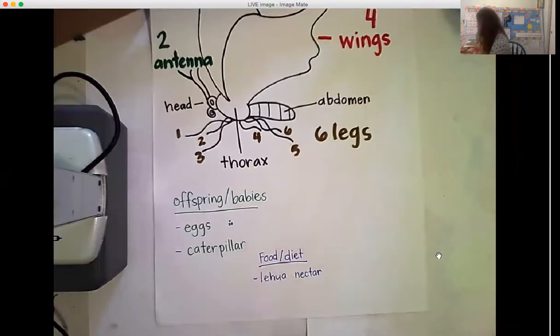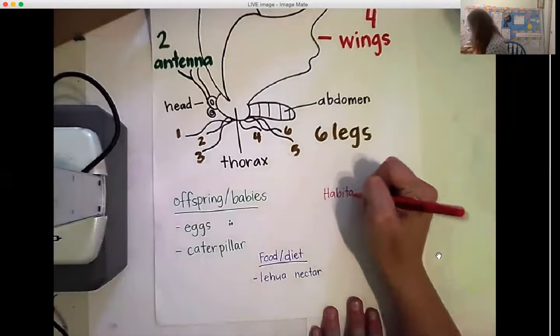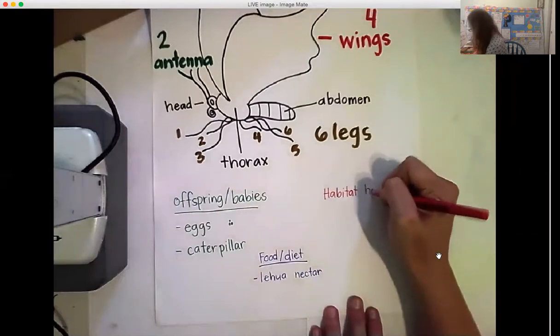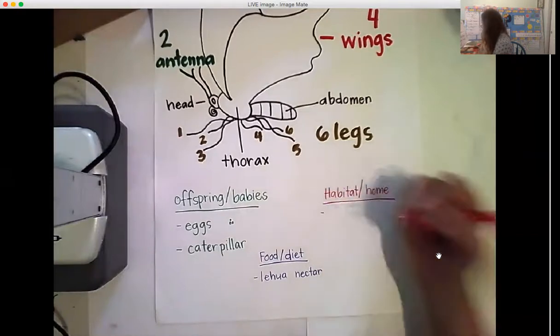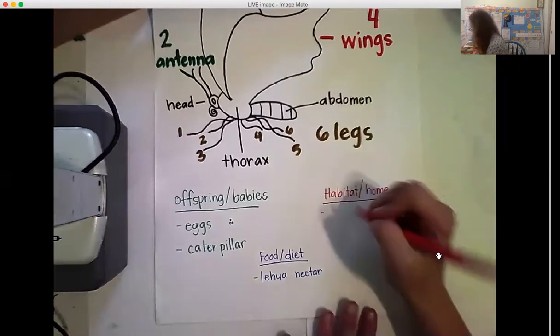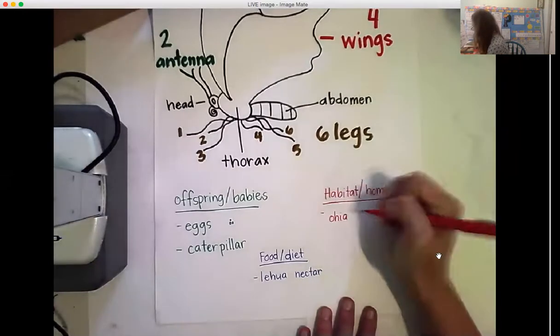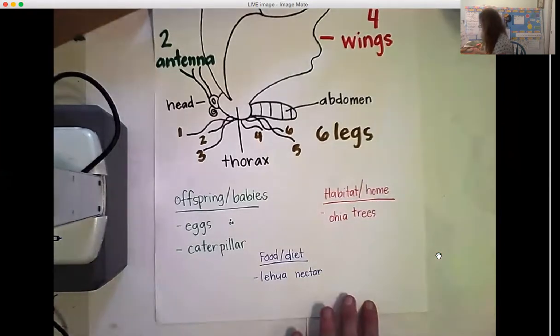So, talking about the food and the diet, let's also add in here our habitat or home. So if it drinks lehua nectar, what kind of tree do you think it lives on? What tree has lehua flowers? Ohia trees. So our Kamehameha butterfly can live in ohia trees while it is drinking some nectar.